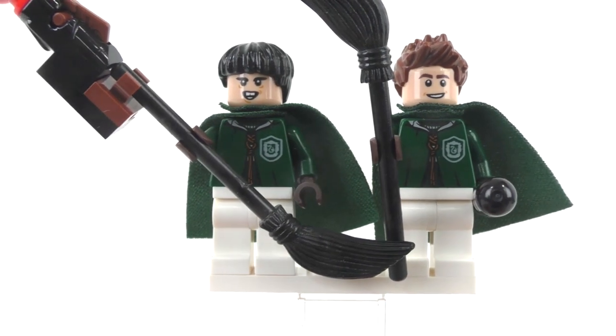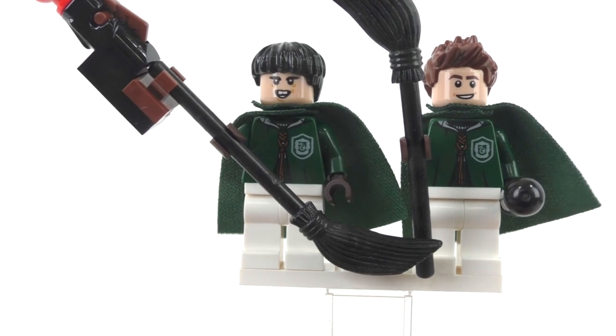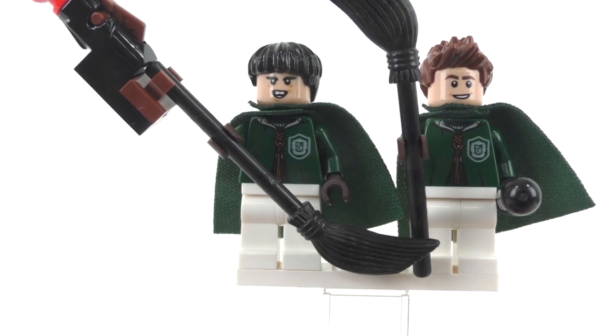The one interesting thing about Marcus Flint's character is that he does include this special accessory with his broomstick being a stud gun to fire off the Quaffle. I think that's very interesting that they decided to go with that route.